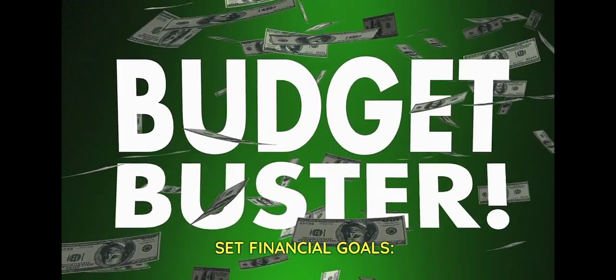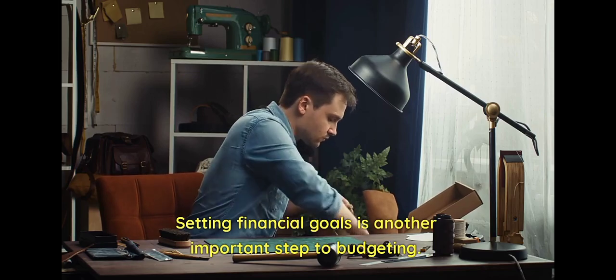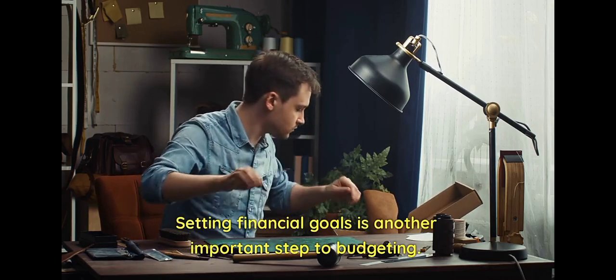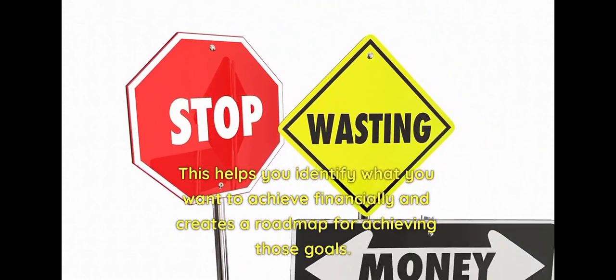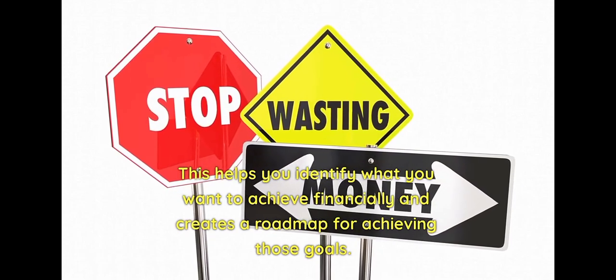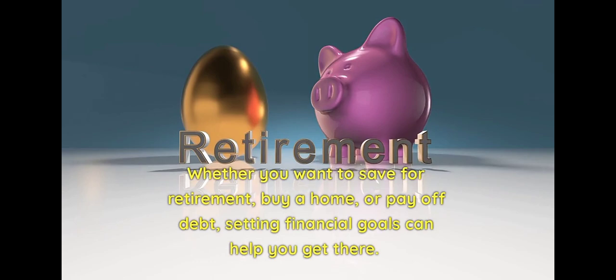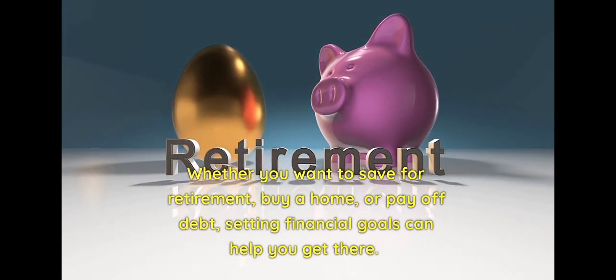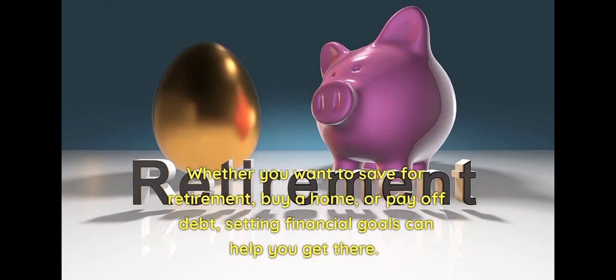Set financial goals. Setting financial goals is another important step to budgeting. This helps you identify what you want to achieve financially and creates a roadmap for achieving those goals. Whether you want to save for retirement, buy a home, or pay off debt, setting financial goals can help you get there.